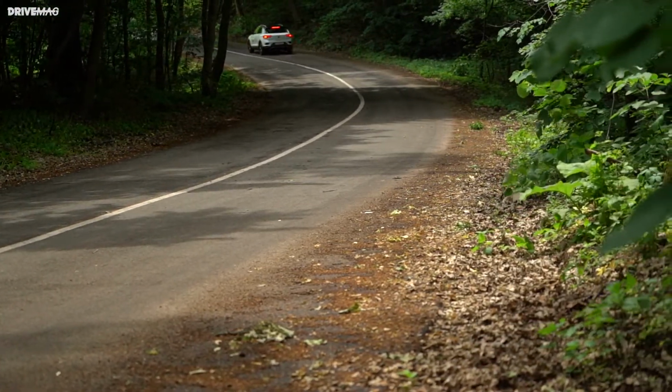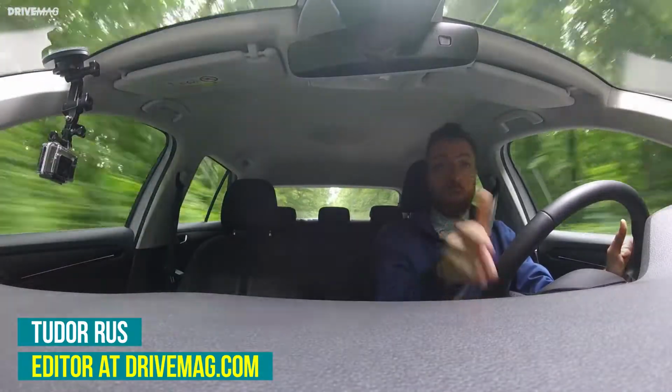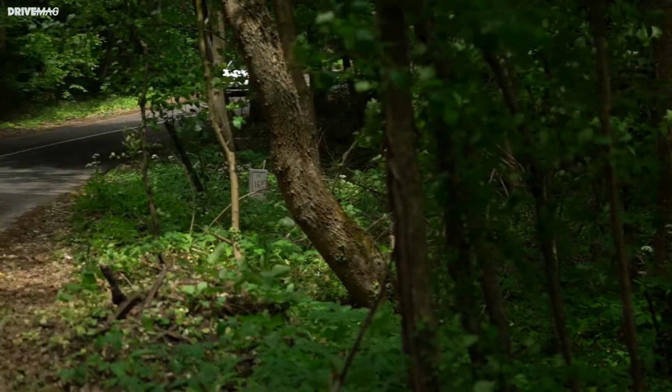Right, so Volkswagen has a plan. They want, in the coming years, to launch as much as 19 crossovers, and this is one of them. I'm Tudor from Drive Mag, and today I will be driving the new T-Roc.